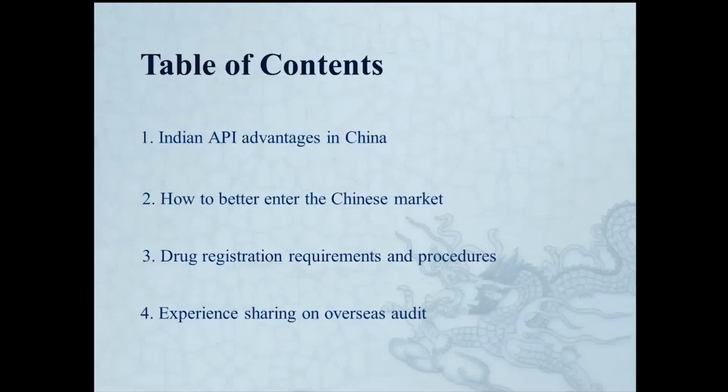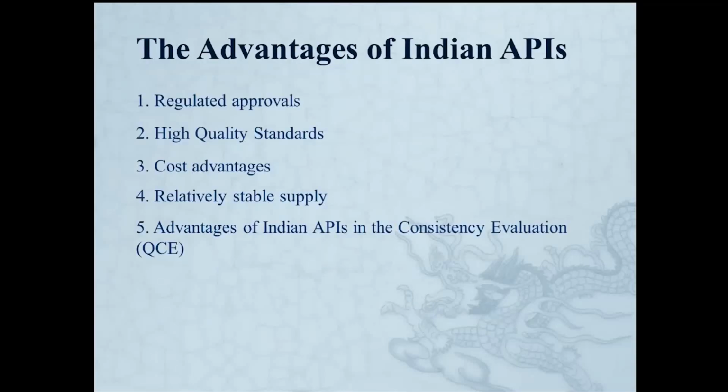and it consists of four parts: the Indian API advantages, how our Indian friends can better enter the Chinese market, as well as the drug registration regulatory requirements and the audits. So let's start with the first one.